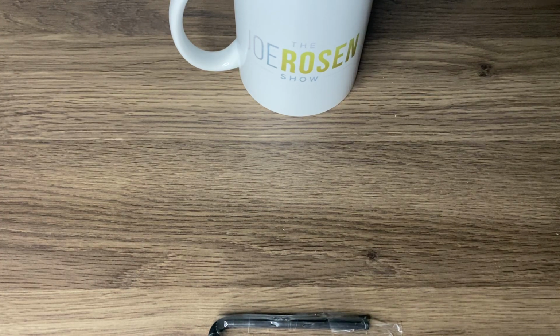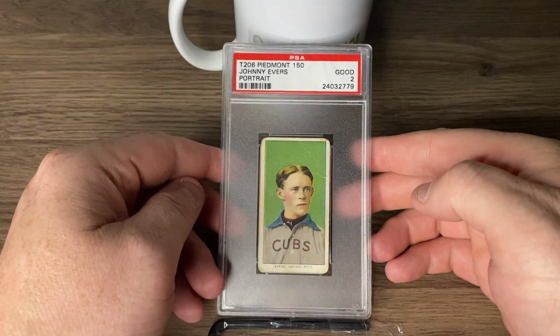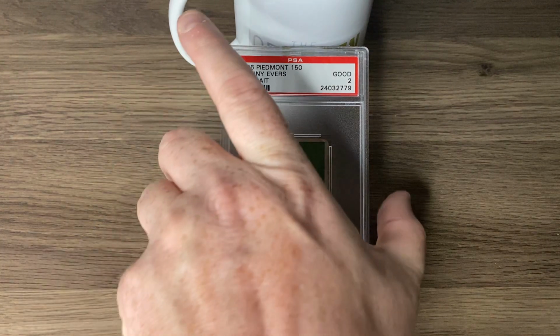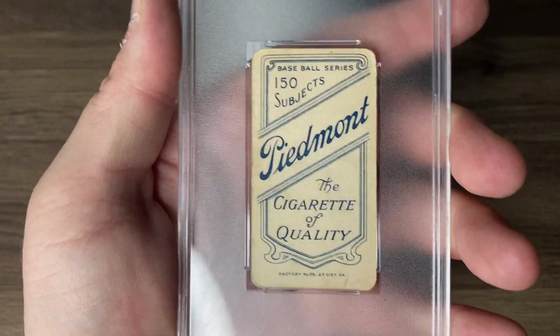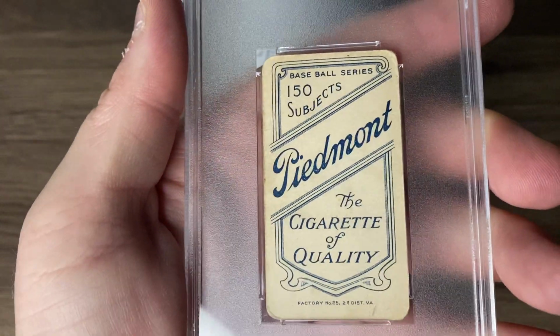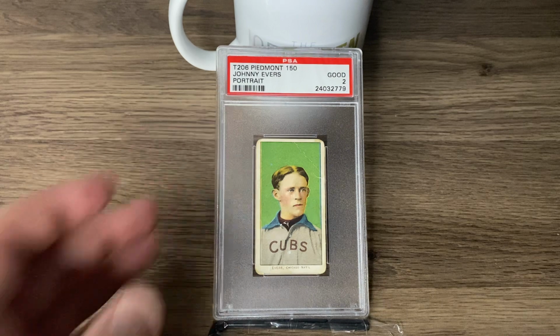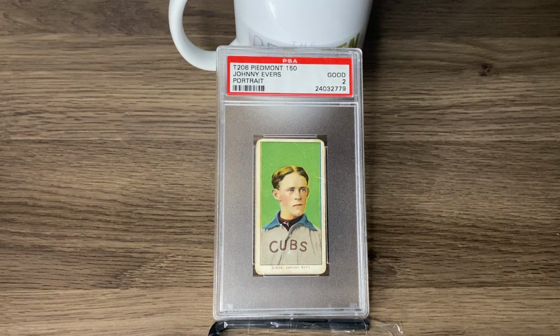Moving on to 46, oh, we've got another one of those 3 famous Cubs from 1908, Mr. Johnny Evers. So again, going back to the T206 set, this is a Piedmont 150, right? So that means, if I understand this correctly, there were 150 players presented in this year's set. So this was from 1909. And if I remember correctly, let me go back and look at these. Yeah, the 150s are from 1909. The 350s are from 1910, and I think it's a 450, a 4 something, from 1911. Again, anybody, please correct me in the comments if I'm wrong, but that's what I recall.